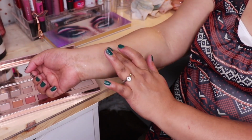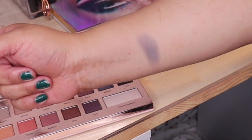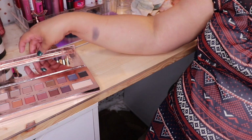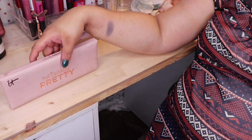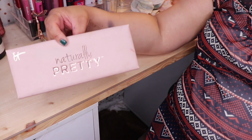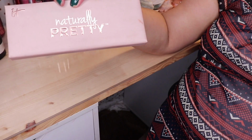Let me swatch it for you guys so you can see. If you see what I'm talking about, it has that gray undertone to it. So definitely, if you want to do cool tones, I would suggest something like this. This is the IT Cosmetics Naturally Pretty. I don't use it that often, but I do use it sometimes, so that's why I keep it. But yeah, that is the Naturally Pretty palette.